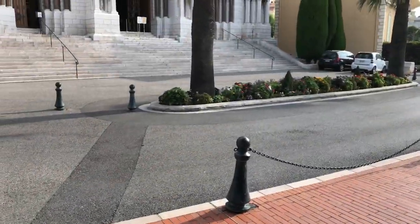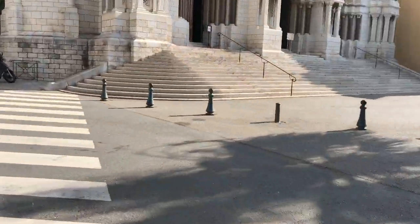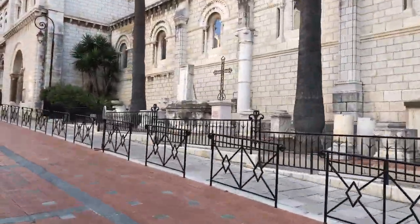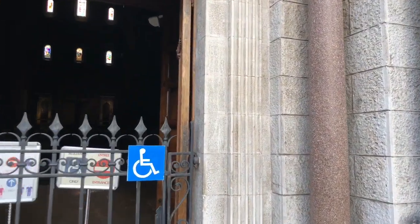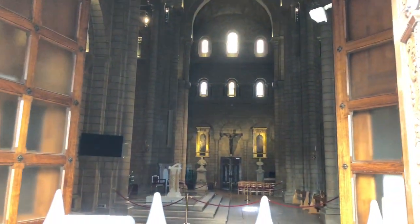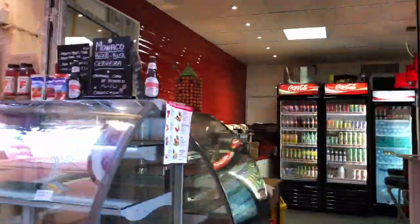Built much earlier, around 1875, but unfortunately, guys, cameras and video are not allowed inside. So just to remind you, no filming inside the cathedral. The cathedral is also used as a burial place of the past princes of Monaco. You can see their names engraved on their respective tombstones on the floor just behind the altar in the cathedral. So don't miss visiting the cathedral. Just to remind you, wear proper clothes to cover your shoulders, women especially.